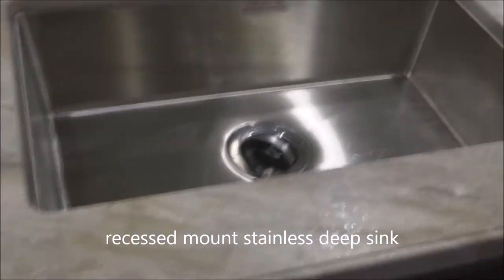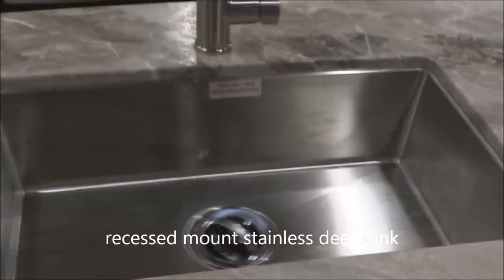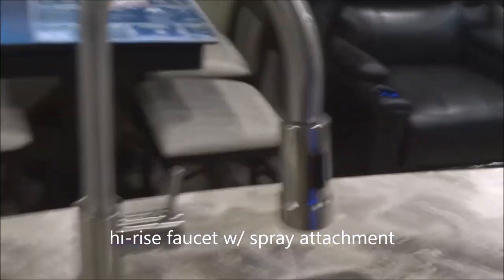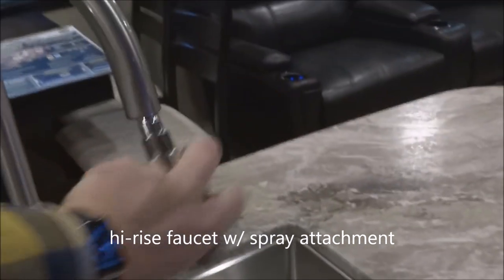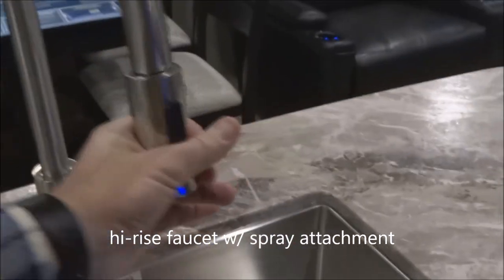Okay, over to here to the island. Let's remove the cover to the sink, and you're going to see we have a recessed mounted deep sink. This is a stainless steel deep sink with the high-rise faucet and the spray attachment arm on it as well. We'll run that back in, and away you go. Okay, that pretty well takes care of things down through here.